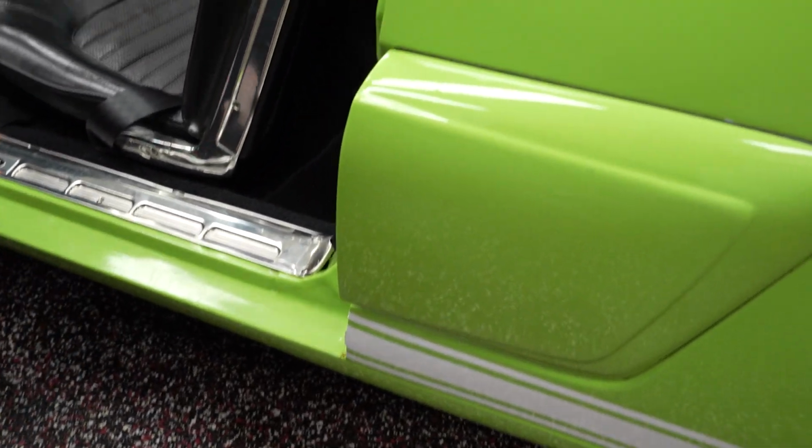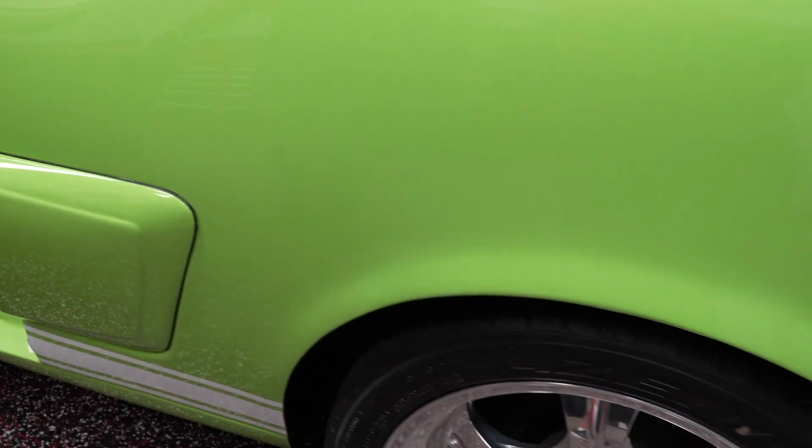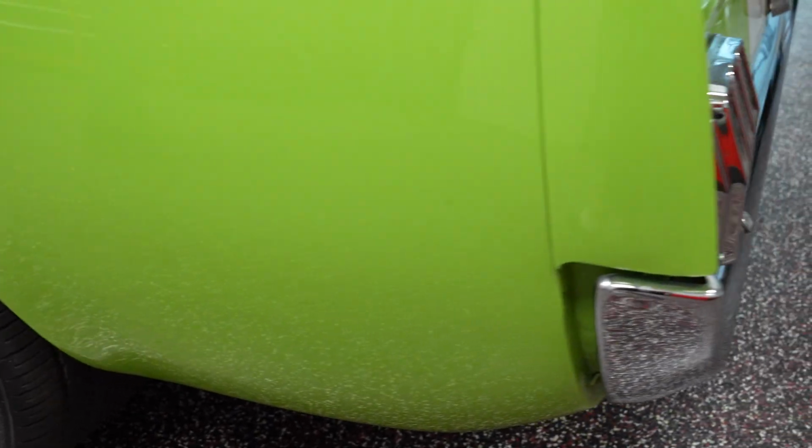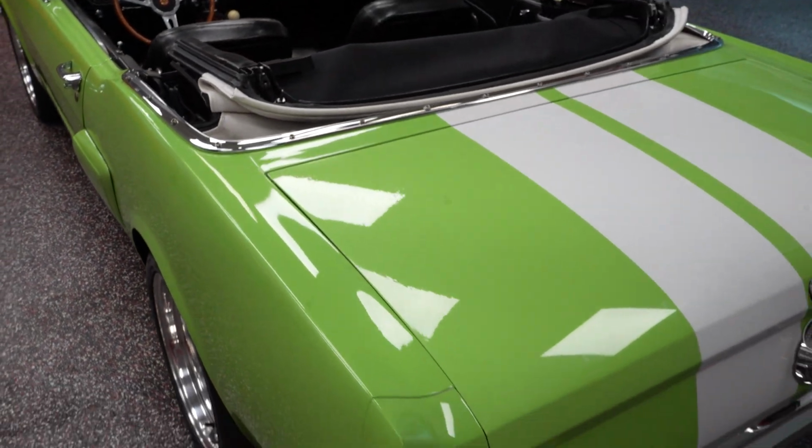Once again, all the paint. The paint on the car is pretty flawless and fantastic. I mean, just like all of our cars, it's a driver quality paint job, but it's a really nice paint job on this car for sure. Somebody spent some money on this paint.